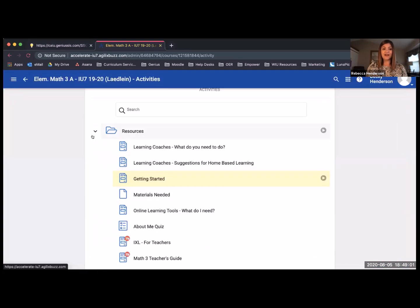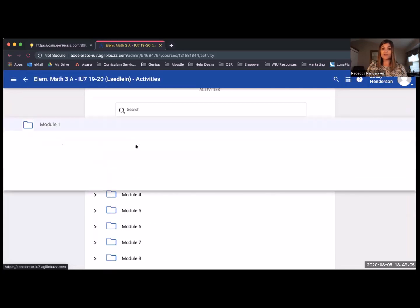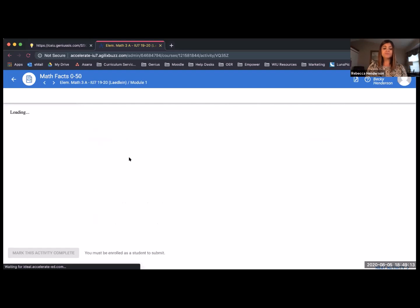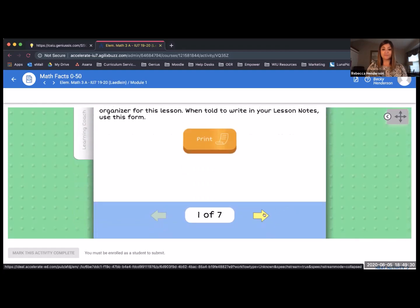Once you get into the actual coursework, again, one module is 1 week of work in here. You're going to see all different sorts of things. The very first thing that you're going to see is the presentation of the content. So in this one, we are talking about math facts 0 to 50. There are printer buttons to let you know that you can print out things if you prefer to have students write out notes, complete a worksheet instead of doing it digitally online. You have that option.